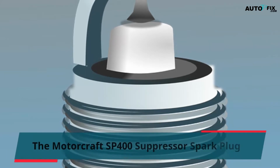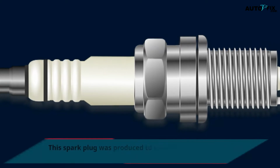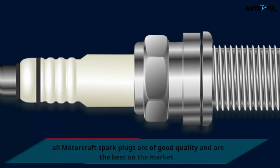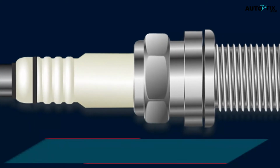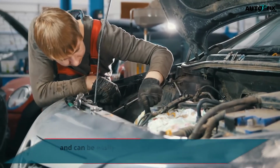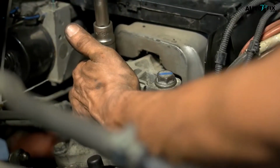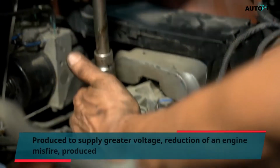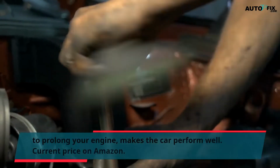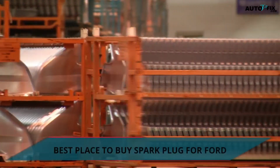The Motorcraft SP400 Suppressor Spark Plug. This spark plug was produced to satisfy the standard of the Ford Ranger. All Motorcraft spark plugs are of good quality and are the best on the market. Motorcraft spark plugs deliver better products, better usage, good production procedures, and can be easily installed. Below are some of its features. Produced to supply greater voltage, reduction of an engine misfire, produced to prolong your engine, makes the car perform well. Current price on Amazon. Best place to buy spark plug for Ford.